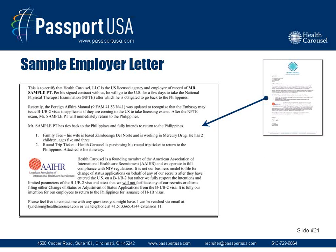And there is a sample of the letter. It shows you some of the detail that we do use and how it will look. You can see the little, Mr. Sample PT has family ties. His wife is based here, and he has a round trip ticket here. So that is an example of what the letter will look like if you work with us.